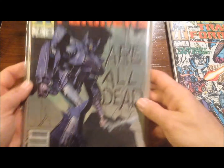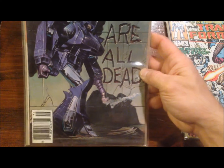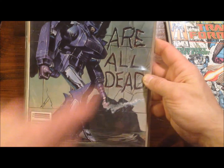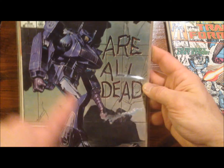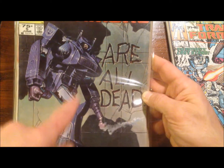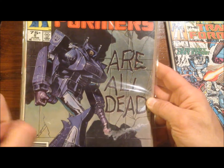Issue 4. Issue 5. I think this is one of the most iconic comic covers. Anytime you see a book or a history on Transformers and they're talking about the comics, this is the comic cover they show. Shockwave, the introduction of Shockwave, all are dead. Because in the comics, as opposed to the TV show, in the TV show, Shockwave was a loyal servant of Megatron and he guarded Cybertron.